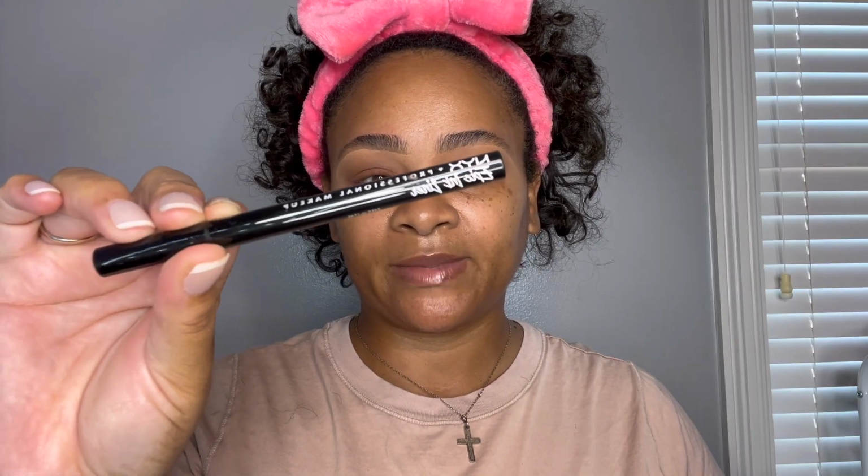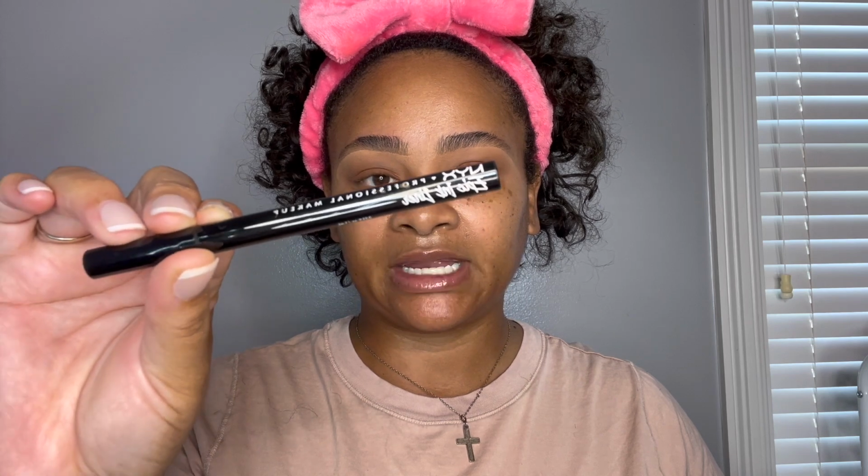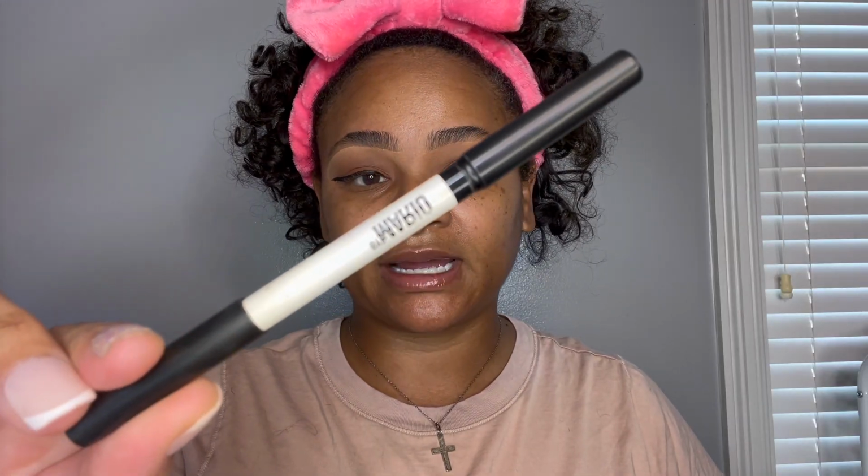For eyeliner, I'm going in with my NYX Epic liner in black. And I just like doing a simple little wing, something like this. And then I go from the beginning and I connect and fill in those little spaces. Just like that. And for my lower lash line, I'm gonna apply this Makeup by Mario gel liner in black.